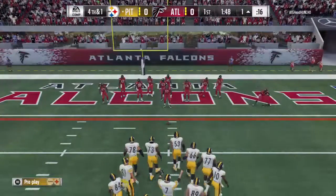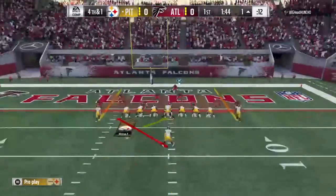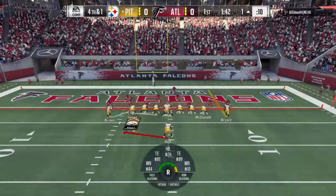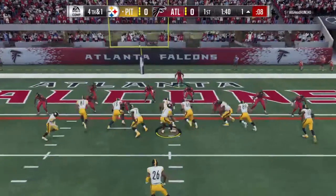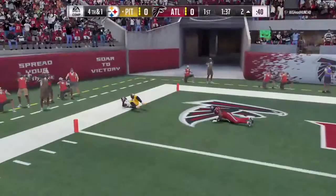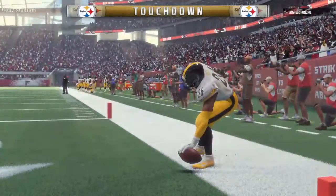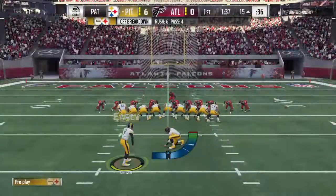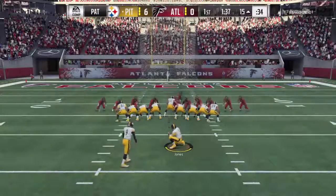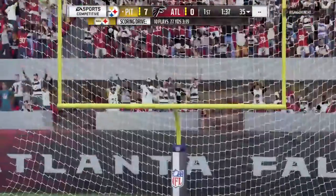And no move to get the offense off the field. They'll stay put on 4th and 1. They'll go for it with Bell. And he's in. Touchdown, Pittsburgh. Le'Veon Bell punching it in from a yard away. And the Steelers take the ball down the field and score on their opening drive.